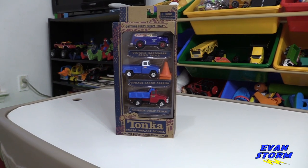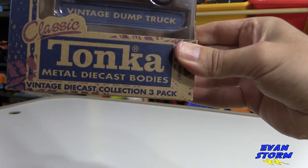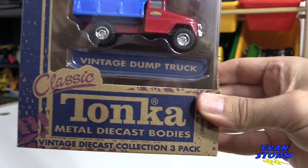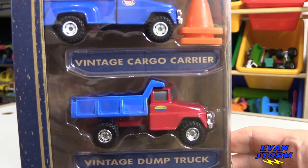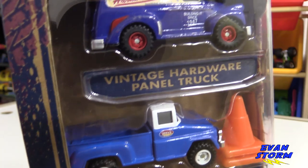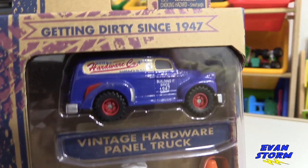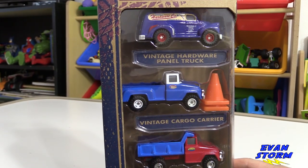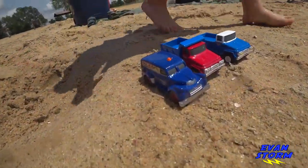Hey Evan, what do you have? What is that? It's Tonka metal diecast bodies. This is the classic vintage collection. There's a dump truck, a cargo carrier, and a vintage hardware panel truck. And a pickup truck. A vintage cargo carrier pickup truck. And a dump truck too.